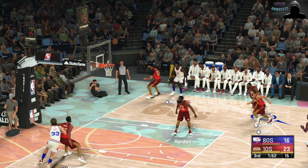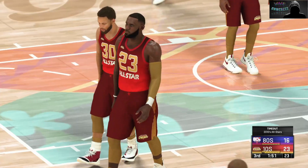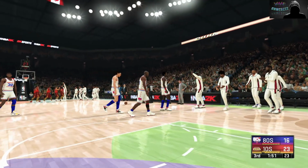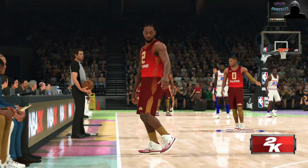Here's Malone. Excellent defense by Anthony Davis. He does not disappoint. Big-time play from AD. So timeout called here, the first for the 2010s team. A different look for the 2010s team.